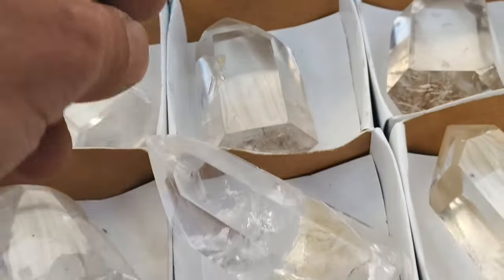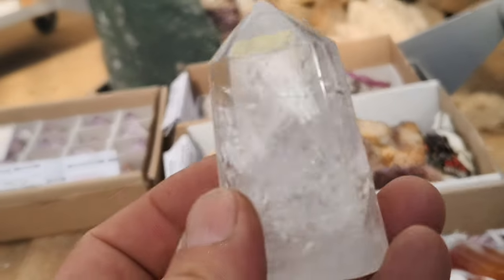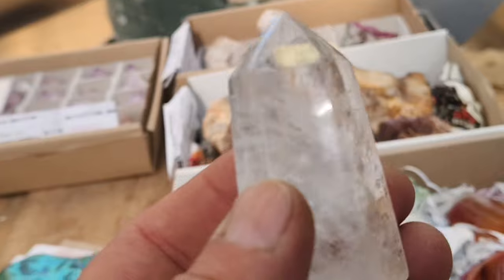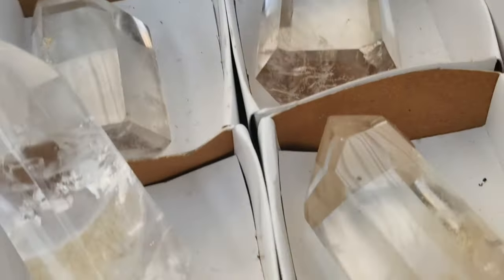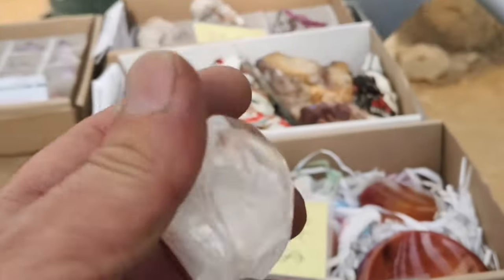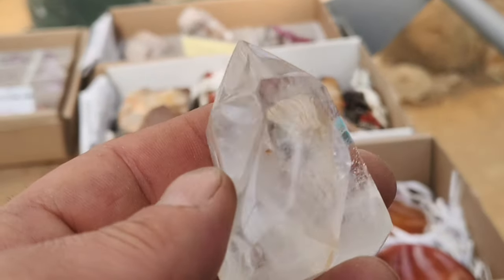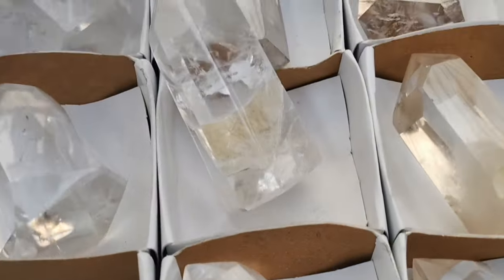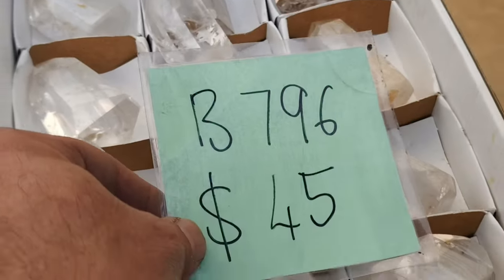Onto some clear, shiny quartz points from Madagascar. Very good to A grade. 1.24 kilos for 12. Let's look for some interesting stuff here. Clear quartz is clear. And they're all clear. Here's an interesting little side crystal. Also polished. Very nice flat of polished points. That's going to be $45 for the 12. That's for flat 796.